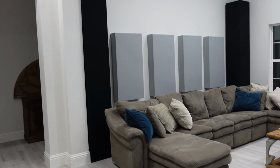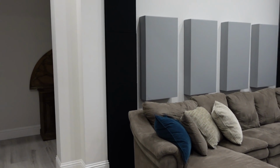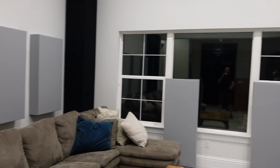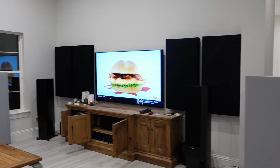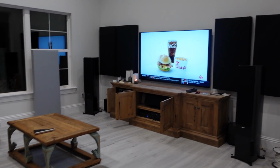All right, it's not too bad. I think it kind of looks good. So there's the black things, the corner soffits. These are monster bass traps with a scatter plate to make sure the room doesn't sound too dead. And then these would be my first and second reflection point on this wall, and there's no wall here. And then we have the front treated to some extent. I think it looks good.